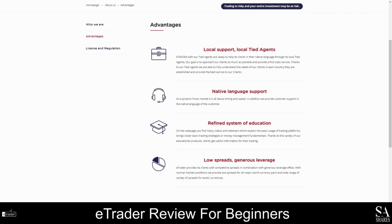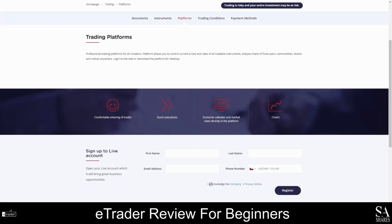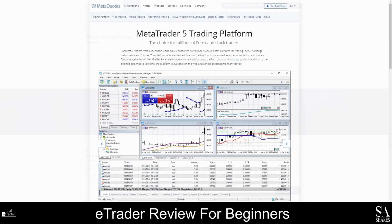As an eTrader client, you can trade using MetaTrader 5, which is a popular platform that was released in 2010. MetaTrader 5 has many advanced analysis tools, thousands of technical indicators, customizable charts, expert advisor and algorithmic trading functionality, and much more. This platform can be downloaded for free from the official MetaTrader website and is beginner-friendly and suitable for all styles of trading, as well as automated trading and hedging.